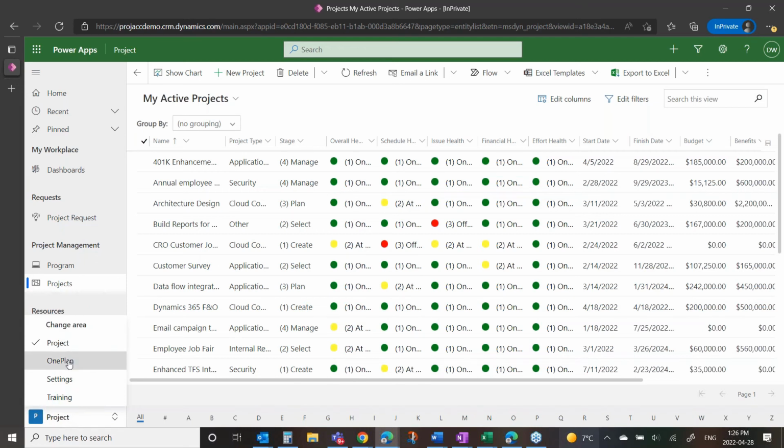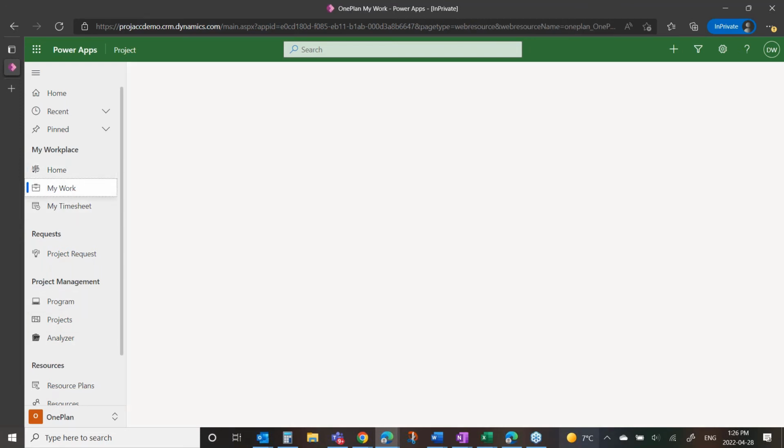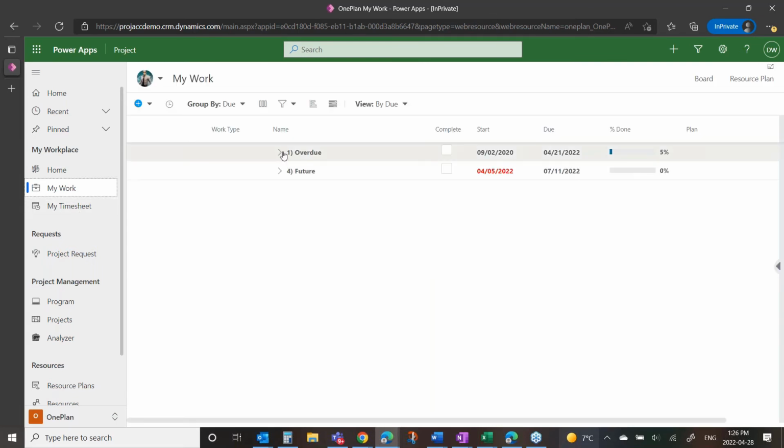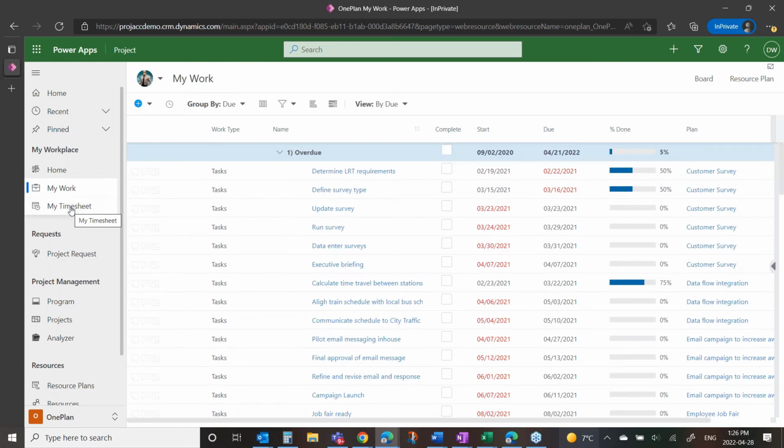Now with a flip, one switch here, I'm going to add in the OnePlan components. So seamlessly, we've embedded OnePlan's capabilities inside the accelerator. And right off the bat, this left navigation changed. I could look at what's been assigned to me in my work and do some resource planning and resource management off my work. Likewise, I could come in here and see I've got lots of overdue tasks, and I could update those. If we had timesheeting turned on, you could do timesheeting within the accelerator, and we've had a number of clients over the last couple of years do that. They like the accelerator, but this is a component they needed, which was timesheeting.